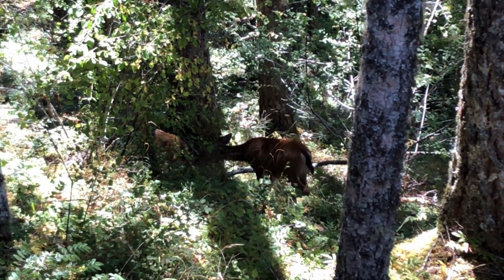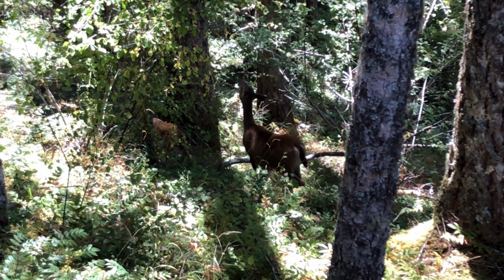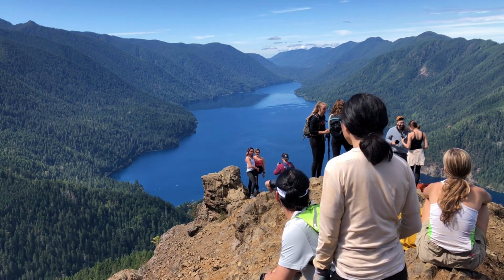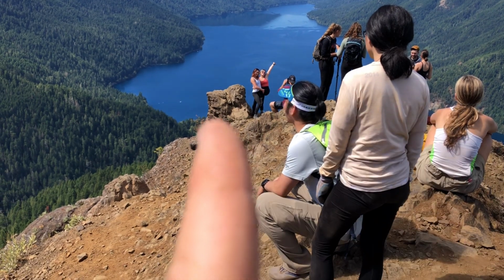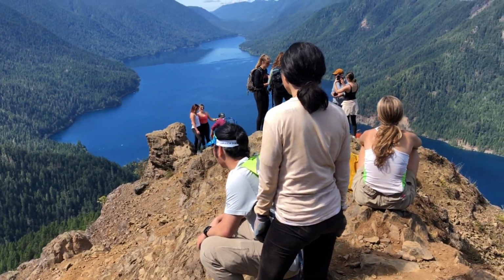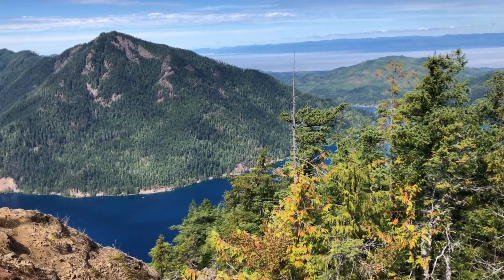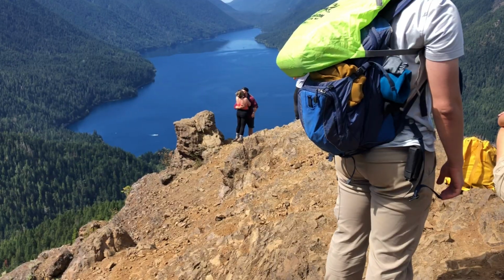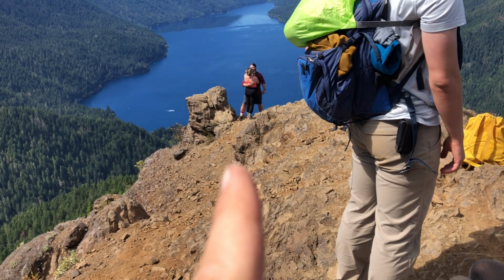These are the deer guardians of Storm King Mountain. There's a baby deer down there. This is everybody waiting in line to get to that rock. Eventually, yeah. It's beautiful. And that couple right there, he just proposed to her.